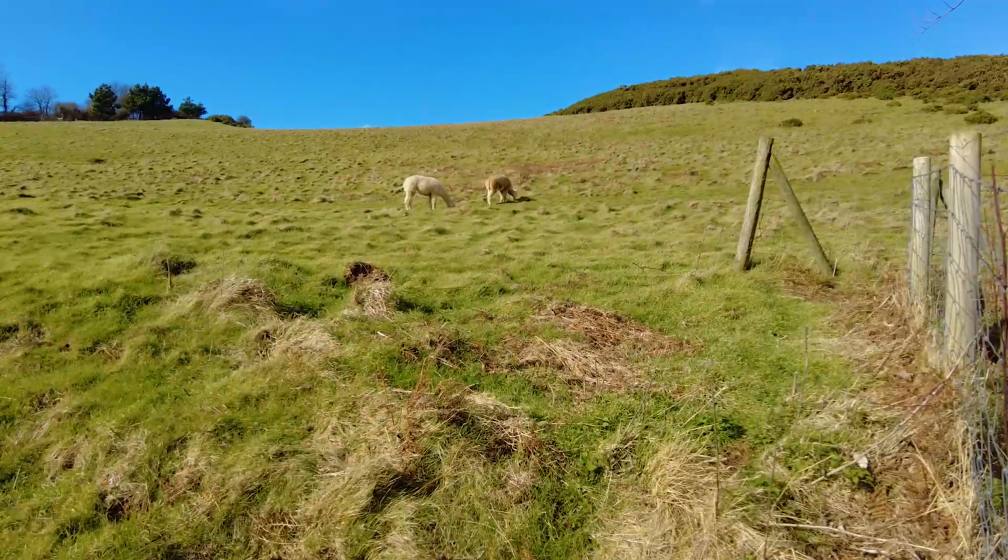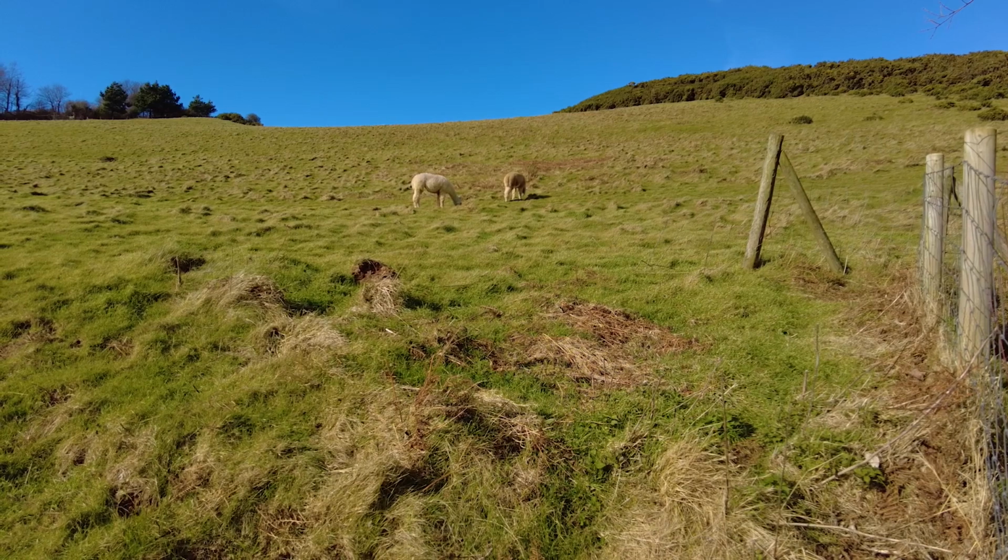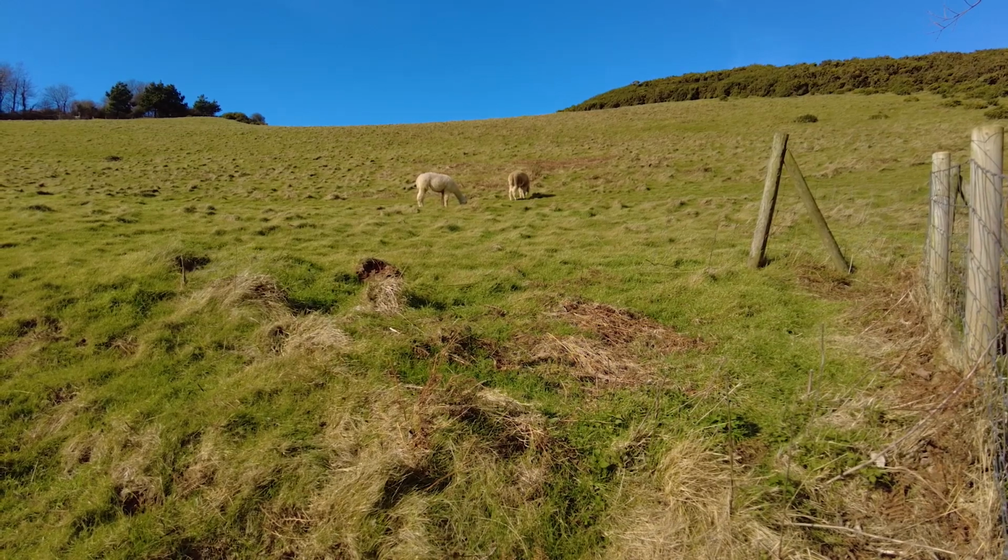I was just walking back to the car park at Watermouth Bay when I came across these animals. Sheep with long necks. Have a look. Funny looking ones. Well, I'll leave them here.